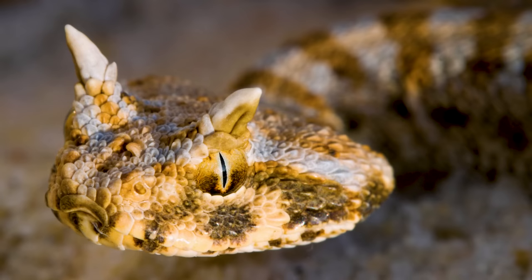I think what they are is they're horny scales. They're horned scales? No, Adam, that's not what they're. They're horned scales, that's what they look like.